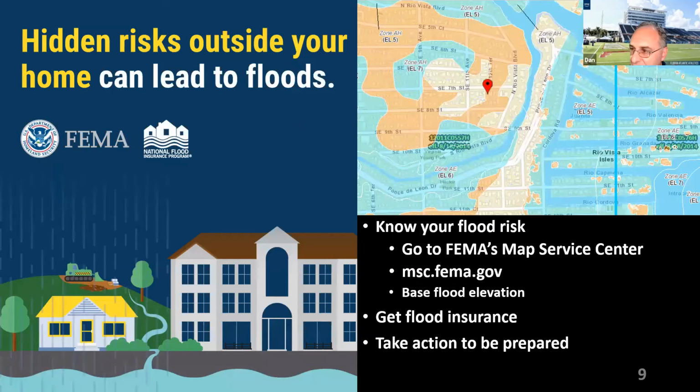Now, there are some hidden risks outside your home that can lead to flooding, and we put together some mitigation measures here in this module for you in the next few minutes. And first of all, you should know what your flood risk is for your personal address. So to do that, you can go to the FEMA website. The Map Service Center website is on the screen, msc.fema.gov. And you can enter your address there, and you'll be able to download your FIRMette map.